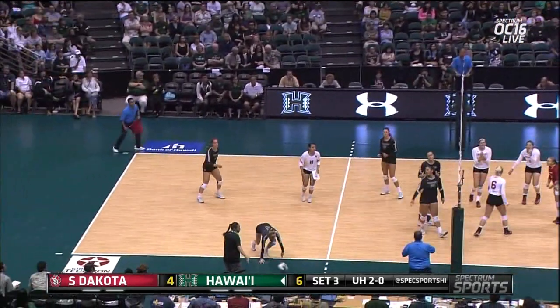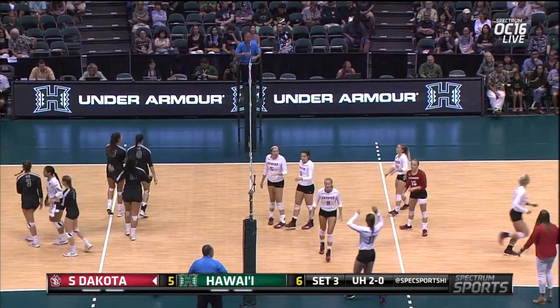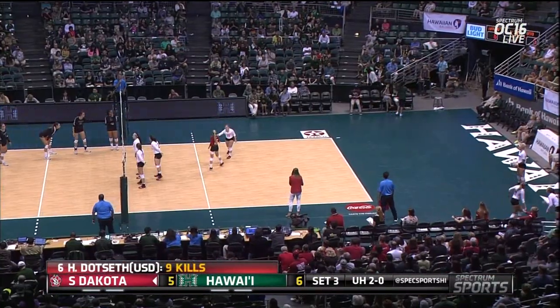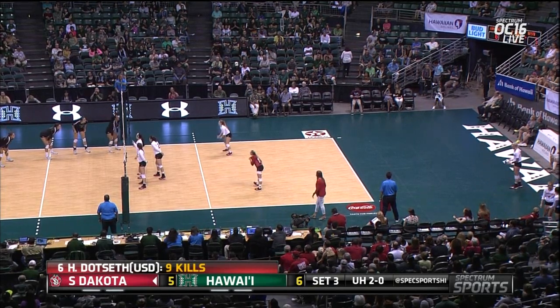Outside Dotson off the block and out. Point for South Dakota. Mentioned South Dakota elevating itself to among the elite teams in that summer league, and really some good things happening for this athletic program overall.